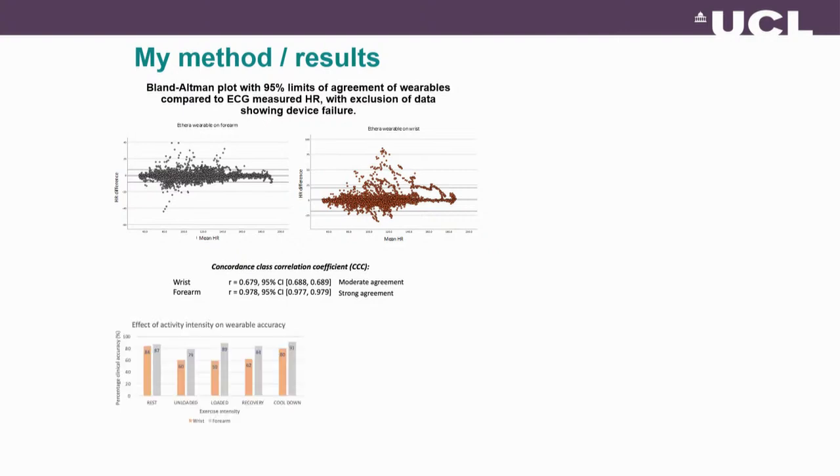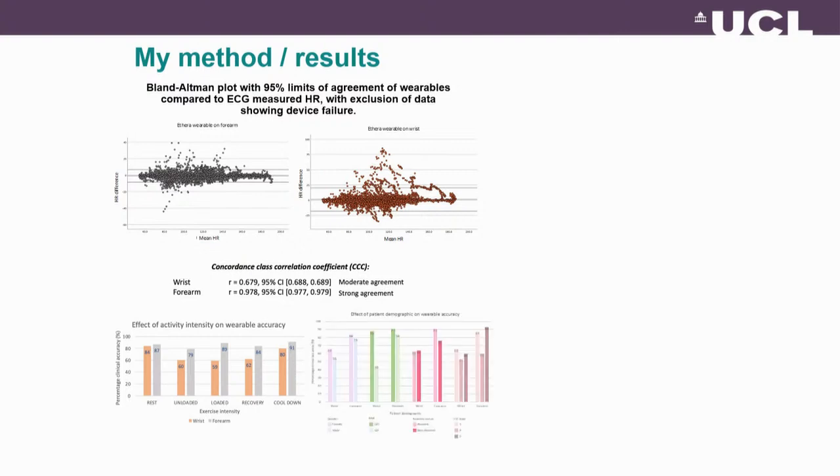All of these results support the wearable being more accurate when worn at the forearm than at the wrist, and this is because it was sometimes hard to tighten the wearable strap at the wrist, which led to the band moving, especially during high-intensity exercise, which caused motion artifacts. And this meant the forearm wearable performed more consistently throughout varied activity intensities, as shown in this graph, unlike at the wrist. The findings on demographic data were not conclusive because of the small sample size.